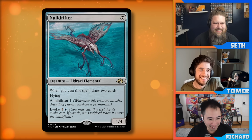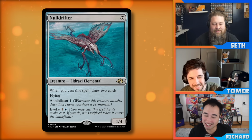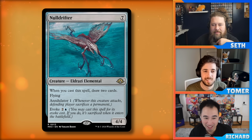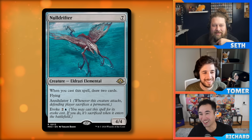Nulldrifter, coming in from Modern Horizons 3, is a 7 generic mana 4/4. When you cast this spell, draw 2 cards. Flying, Annihilator 1, evoke 2 and a blue. Can't even play it in your Kozilek deck.